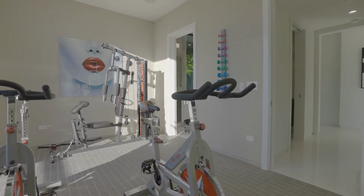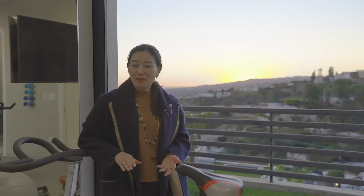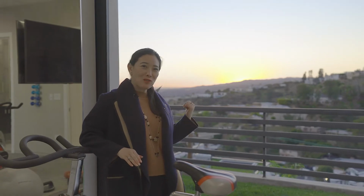This is one of my favorite spots in the house, the gym. I've spent a lot of time here, definitely because I enjoy the view.